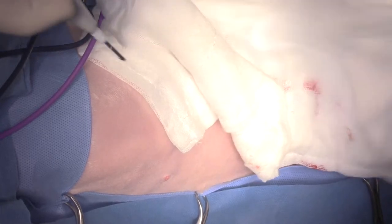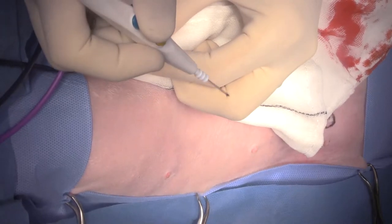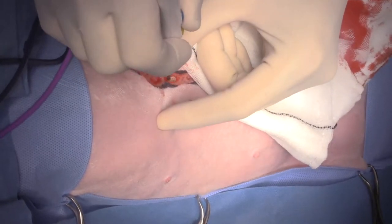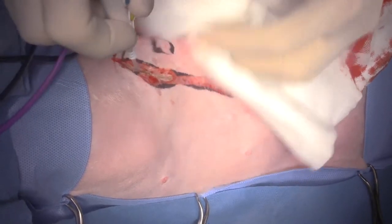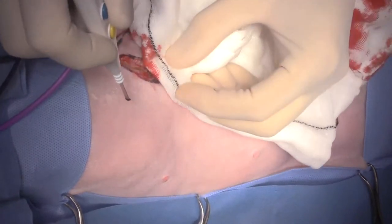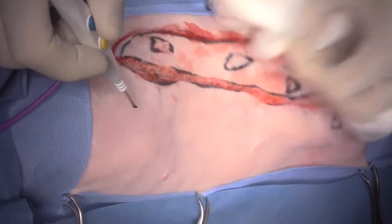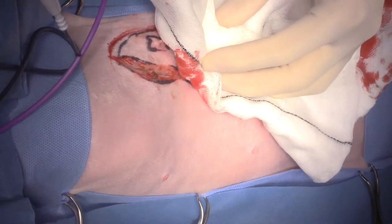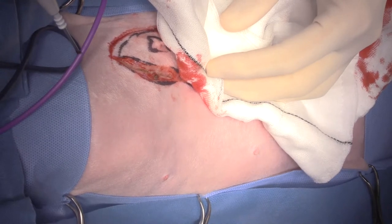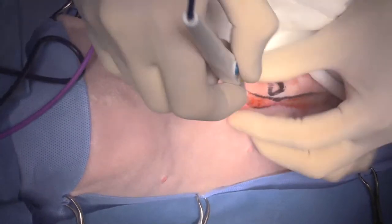So we're just making sure the dog is deep enough, getting some more alfaxan. This dog does have a heart murmur, so it's always a battle between the dog being deep enough and not being hypotensive. So we'll just slow down for a minute to give some more alfaxan. I think we're good now.